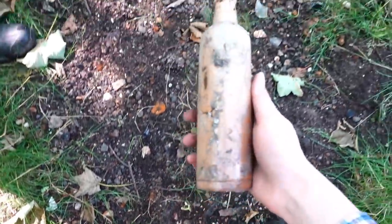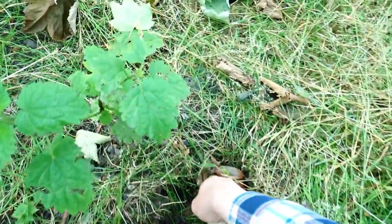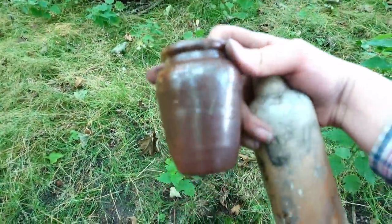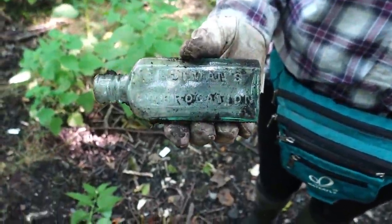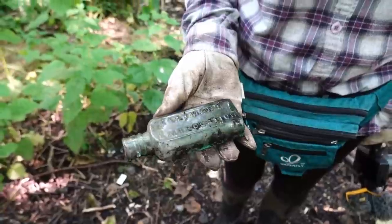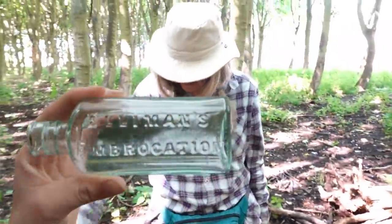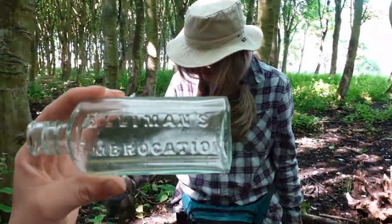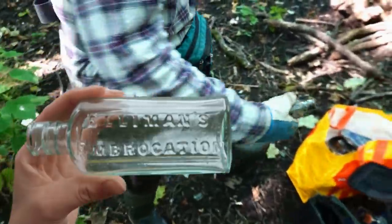There's another mineral bottle. And look, a cream pot. What have you found? You just found something? Yeah, Elliman's Embrocation. That sounds like something out of a Victorian potion chemist shop, doesn't it? Sounds very Dickensian. Sounds very quack. It probably is total quack medicine.